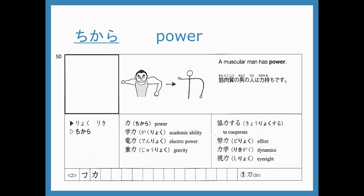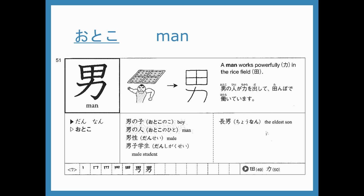So, 1, 2, 1, hook, 2, 1, hook, 2. Now, the reason we learned these 2 kanji is that we can combine them to make this kanji, otoko. We already know the word otoko, right? We make this kanji out of rice field and strength. So a person who uses their strength to work in a field.